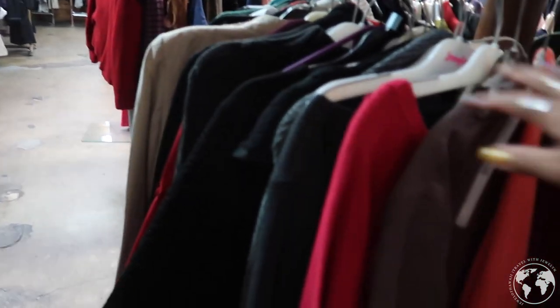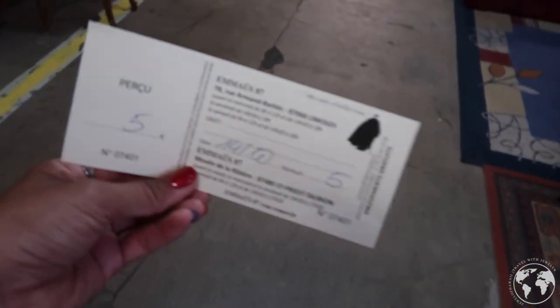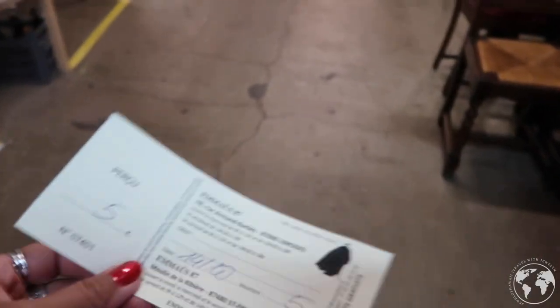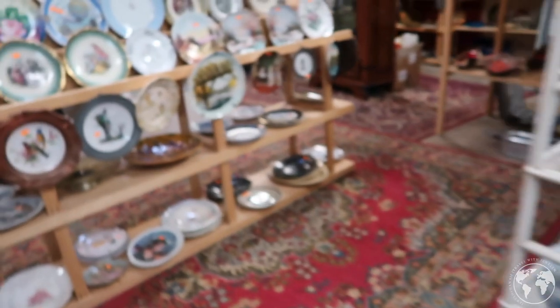There's a lot of people in here, so I'm trying to be mindful about filming, but I'm in the clothes section. And as you can see, they have a lot to look through. This is how it works. Every section has a person sitting behind a desk, and they give you a ticket. They hold on to whatever you want to buy in that section. You go and you pay, and then I guess you bring the receipt back, and then you can leave with your item. That is how it works.